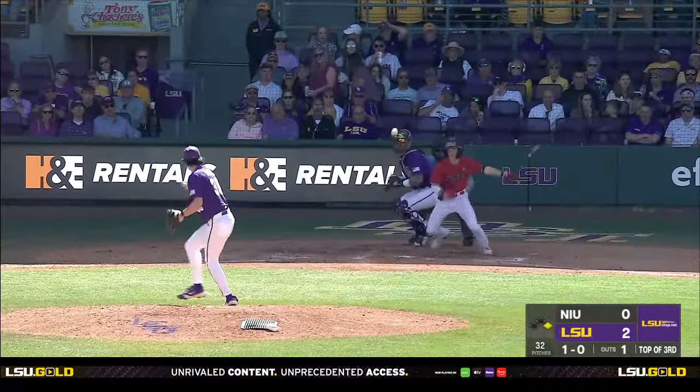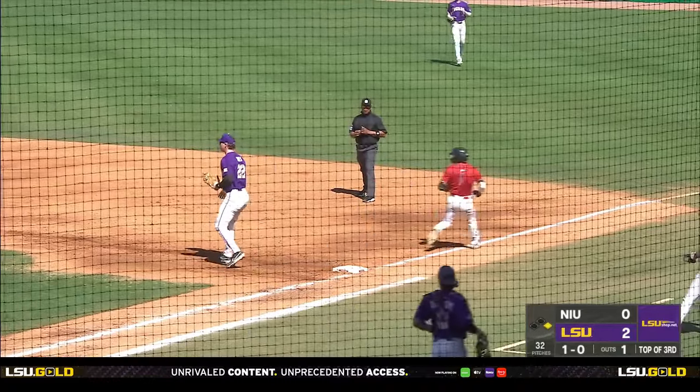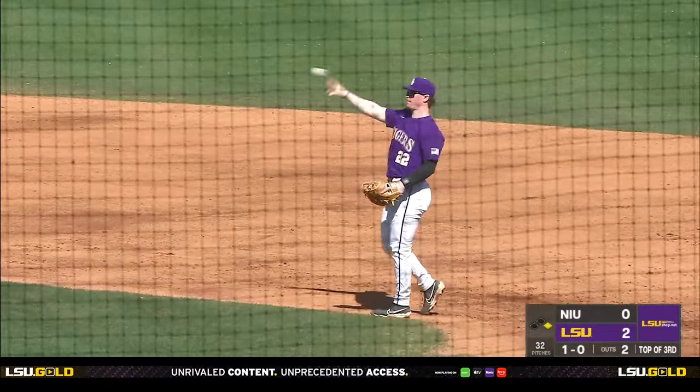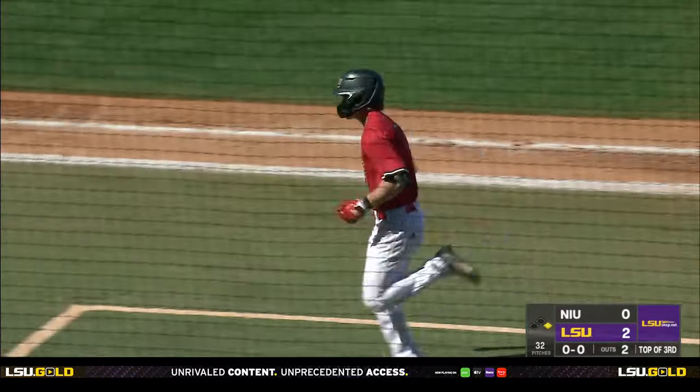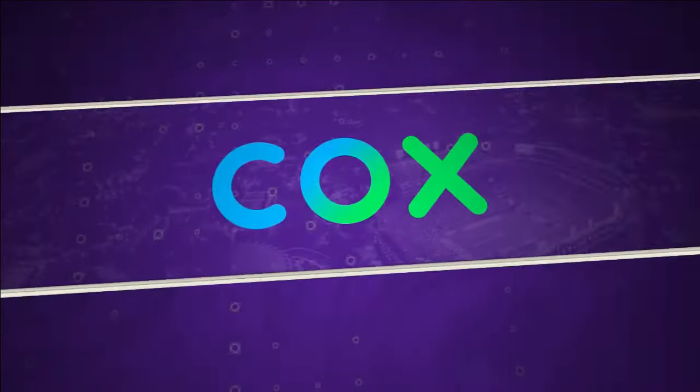Runner at first, he's off and running. Ground ball, hit and run attempt. Milam going to field it at short, try to get to second base. The runner beats him there. He'll throw to first to get the out at first base to Jones. So two gone. Well, there was the double play ball. They just had Bartel in motion at first base.